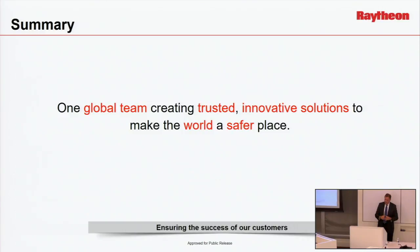So we're global. We develop solutions that our customers trust. They're in fact innovative, so they're new and they have customer value. But our goal is to make the world a safer place, to deliver capability to our country and our allies. And so that's what gets me excited about coming to work at Raytheon.